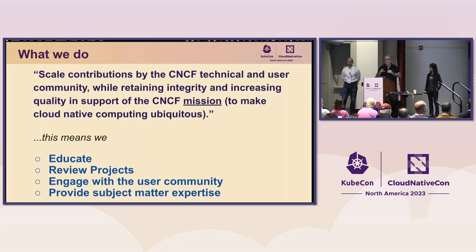We also have a very important role where we review projects within the CNCF and guide them through the sandbox, incubation and graduation stages. You'll have seen some of the graduated projects in the keynote this morning. And of course, we work with the user community and provide that subject matter expertise.